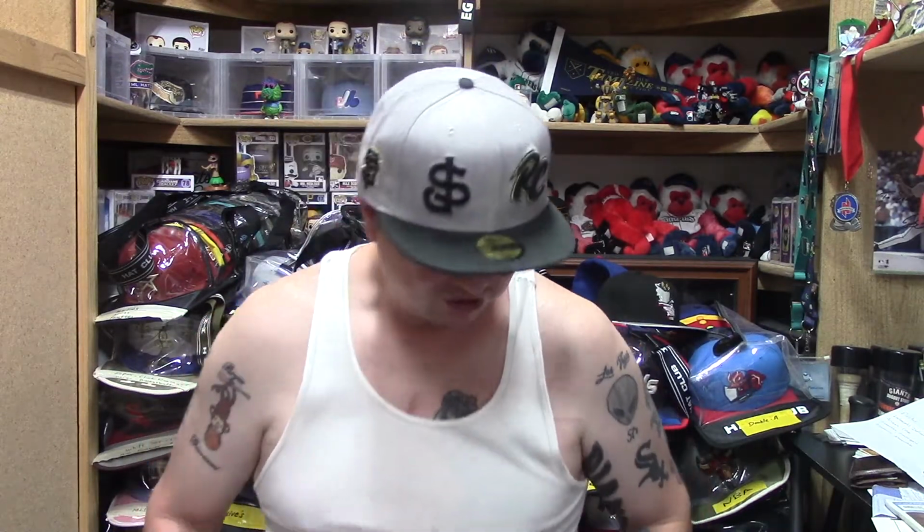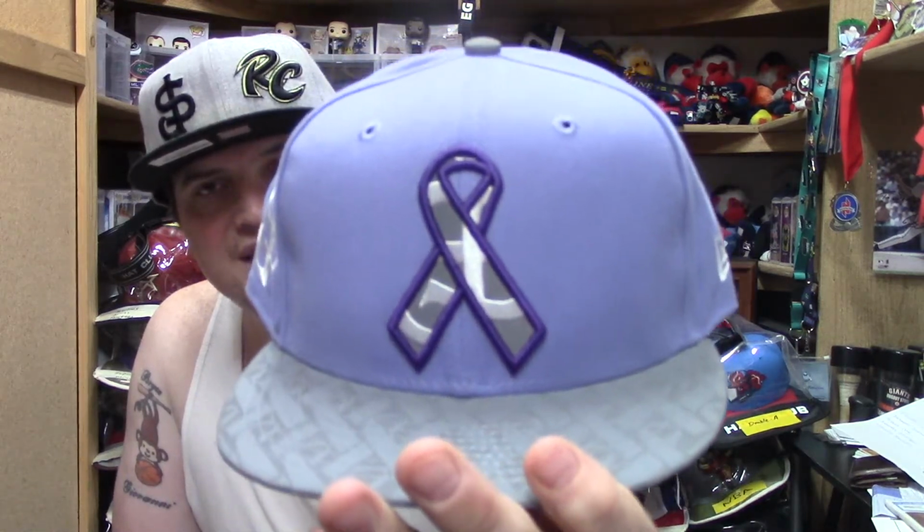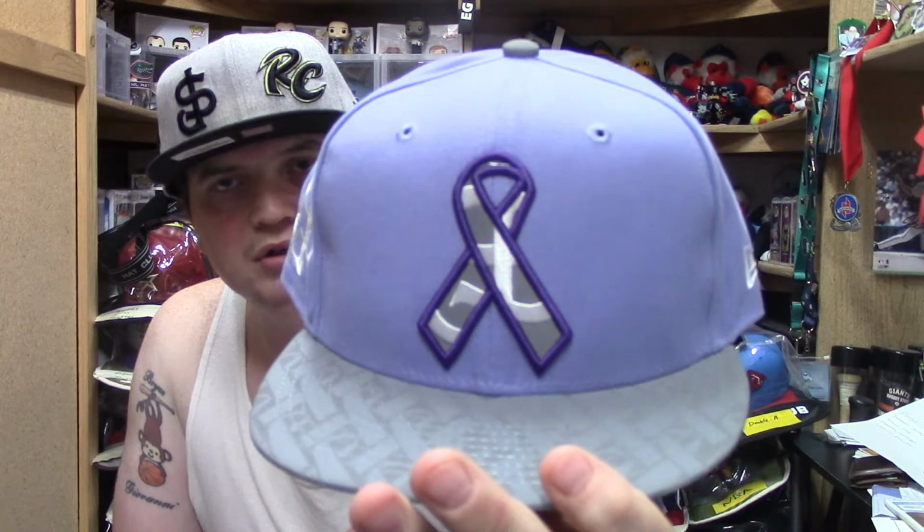That's my recommendation. The next hat I'm going to show you guys, this is not a hat I'll be wearing that much, but I had to get it just because. 15 bucks. Normally I like to get these hats because they support the cause. Obviously, with it only being $15, probably doesn't support the cause, but then again, it probably already did because this is an older hat. But we have, bam, the 2017 Strikeout Cancer or Cancer Awareness hat by the San Jose Giants.